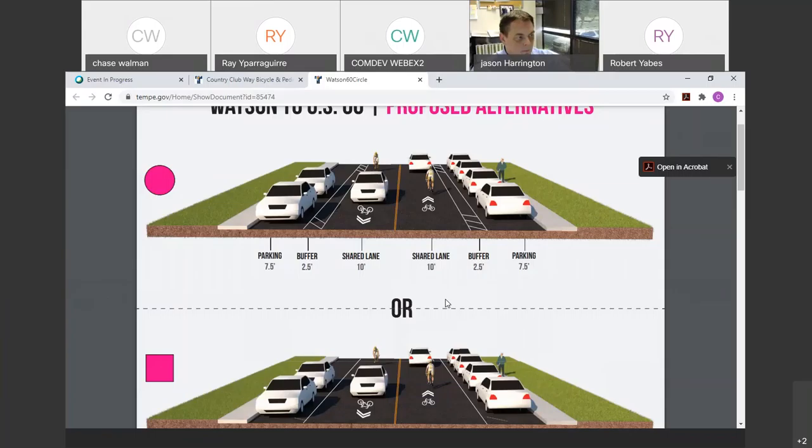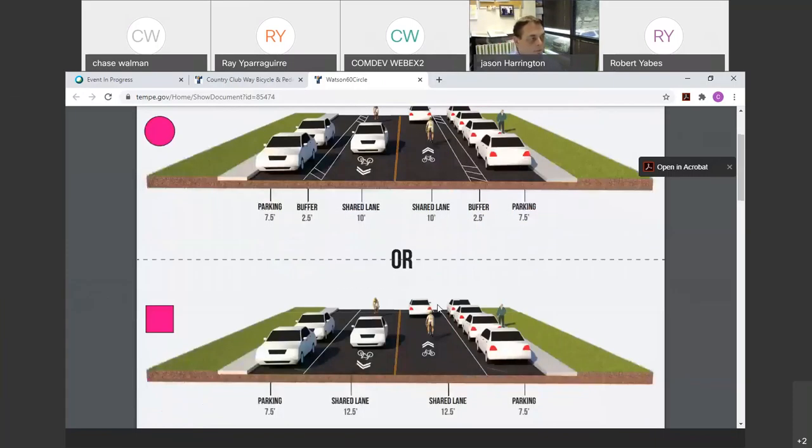Okay, so Ray, I think you were just showing everyone the existing conditions that we had from US 60 to Watson Drive. So now we're on the proposed cross sections. We're maintaining parking on both alternatives. The top one shows our sharrows with buffers, so we have to use a 10-foot lane and a 2.5-foot buffer. And the one on the bottom shows our sharrows only with no buffer, to provide a wider space for both the bicyclists and the vehicles traveling north and southbound on Watson or Country Club Way.